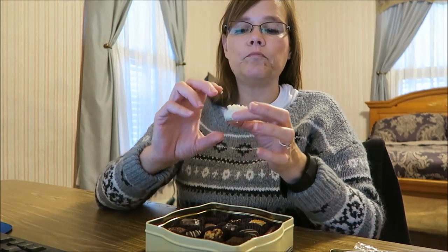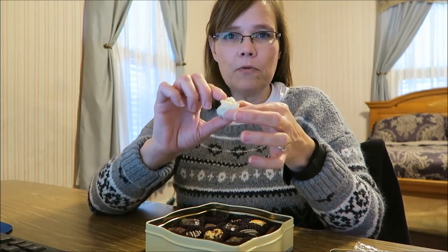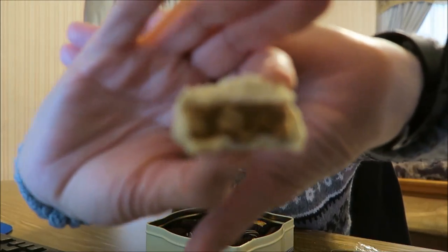Okay, I know this is a horrible view. I have to show you this. The first one that I bit into was this white chocolate. I love white chocolate anyway, and so I picked out the white chocolate one, and I bit into it not knowing at all what it was going to be. It's peanut brittle. Literally, it's like white chocolate covered peanut brittle. You have to see this.